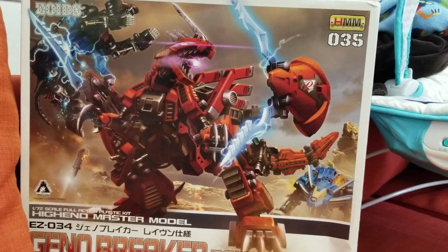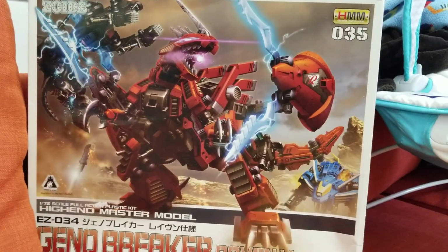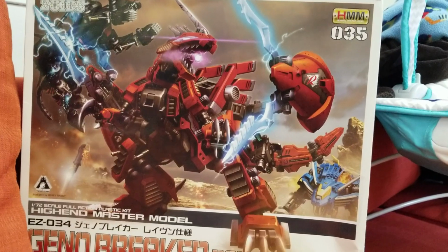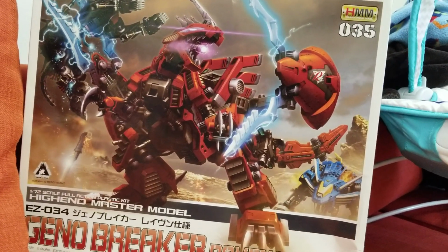Sorry, it's been a while. I'm going to be doing the Molga. I did build one of them. I haven't built the cannonry one yet, but whatever. I think it's high time that I just show you my golden Molga.